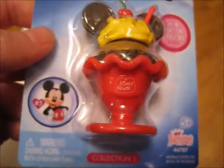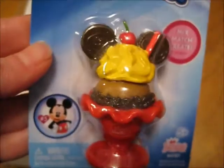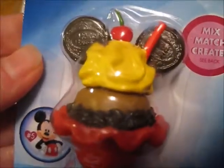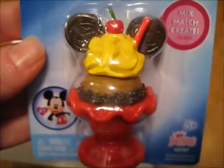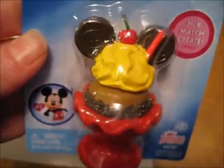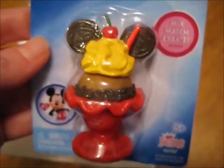I'm gonna leave it in the package for right now. This is number 5 of the D-Lectables series, or series 1, I guess. Hopefully they'll come out with more, because these are actually really cute. So I'm not sure if you guys can see it, but on the ears it says Mickey Mouse. It also says Mickey Mouse on the ice cream container, or ice cream cup. Has a little picture of Mickey there, and it looks like chocolate with chocolate sprinkles, and maybe a banana or Dole Whip topping. Don't know. It's very yellow though. So that's just a little added bonus.